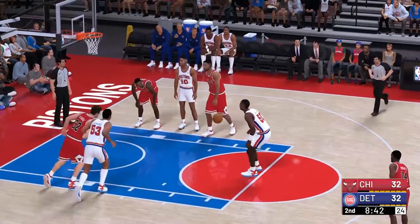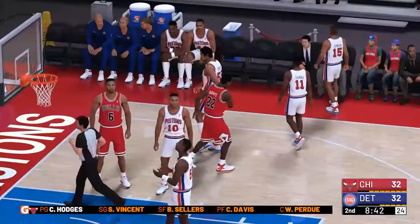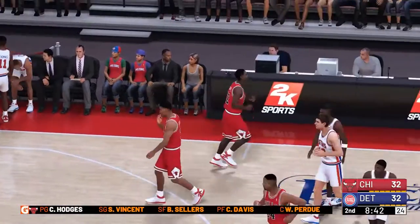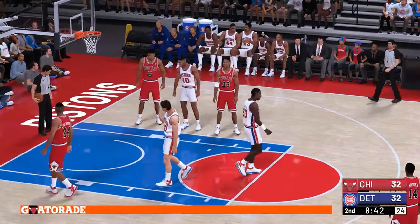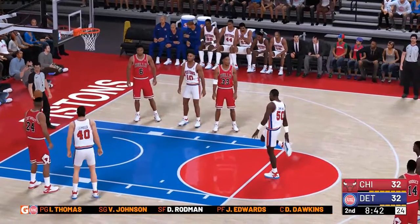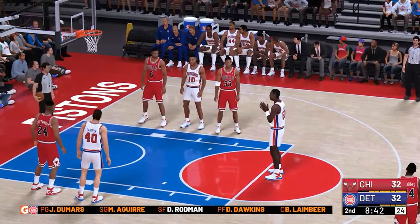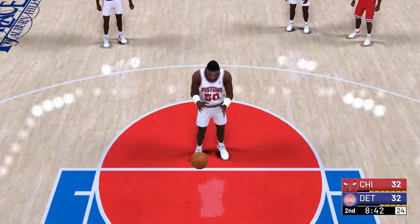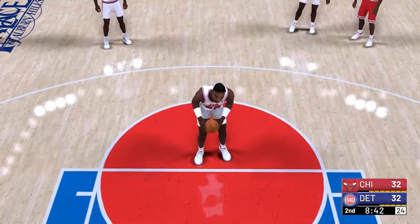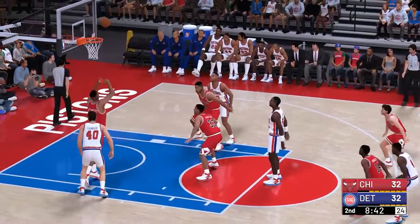No good on that one for the Pistons. And here's checked in for Edwards. Aguirre comes in for Johnson. And it's Dumars in for Thomas. Chicago also making some changes. Bill Cartwright, he's checked in for Purdue. Pippen comes in for Davis. And it's Paxson in for Vincent. No luck that time either.